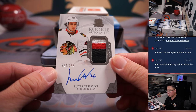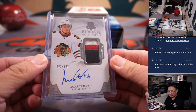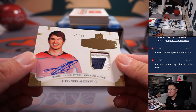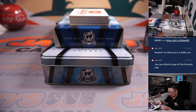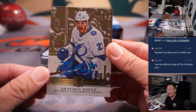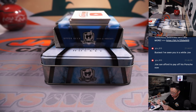We got Lucas Carlson, 202 out of 249, three-color patch and autograph. That's for the Chicago Blackhawks, James. We got Alexander Alexeyev, 6 out of 25. That is rookie class patch and autograph. That is a Washington Capital, Steve Locke. We got some blue ink. That's Brayden Point for the Lightning. Brittany, last spot mojo strikes again.